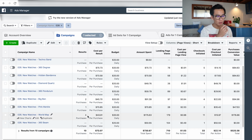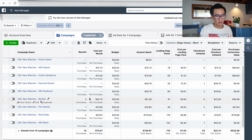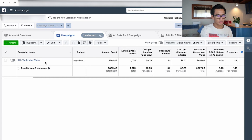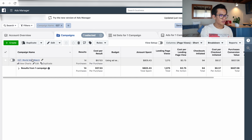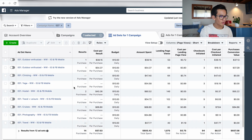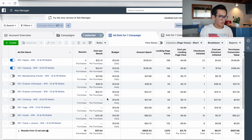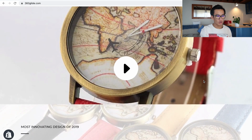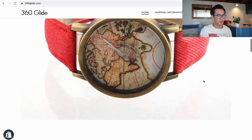So see how the World Map got 4 purchases. I went ahead and was like, okay, let's give the World Map watch a try. So I created a campaign called the World Map Watch. We scaled this to highly unprofitable, but we scaled this to 14 purchases. I went ahead and horizontally scaled with interest targeting. Had a bunch of sales, but nothing that really popped off. I even went ahead and converted the 360 Glide store to the World Map watch. As you can see, here's the watch completely converted. I just switched it out.